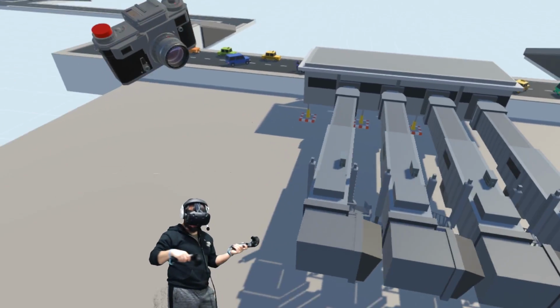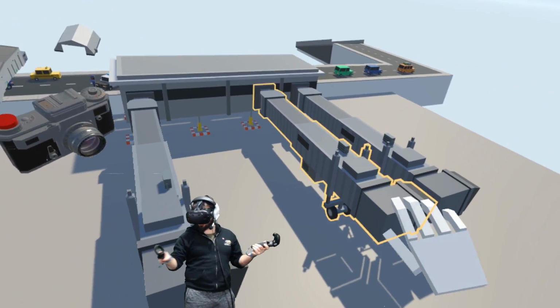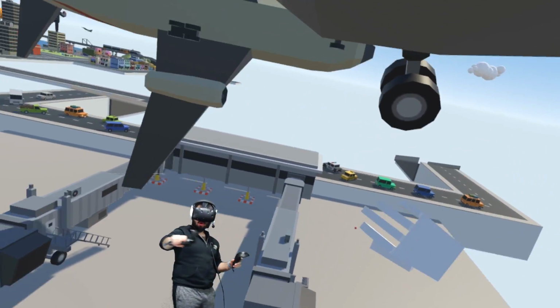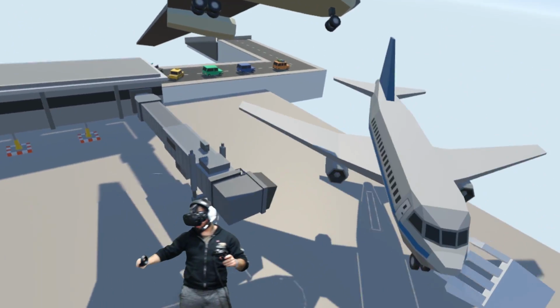Maybe not that many. That's way too many gangways. Like that. This is a smaller airport. It's not a city airport. It's just a small one. Whoa, whoa, whoa. Oh, geez. Slow down. Planes, what are you doing, man?